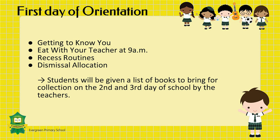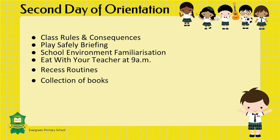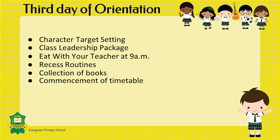Parents, please do not worry about the list of books for the students to bring. They will be given a list of books to bring for collection on the second and third day of school by their form teachers. We'll be going through these programs on the second day of orientation and the third day of orientation. The timetable will commence on the fourth and fifth days of school.